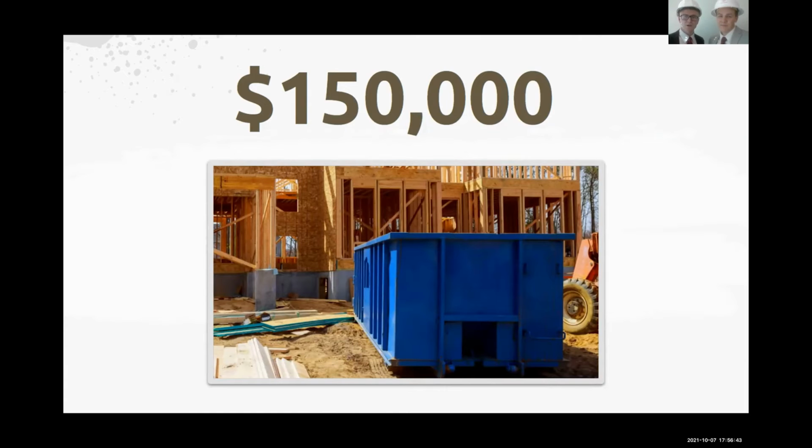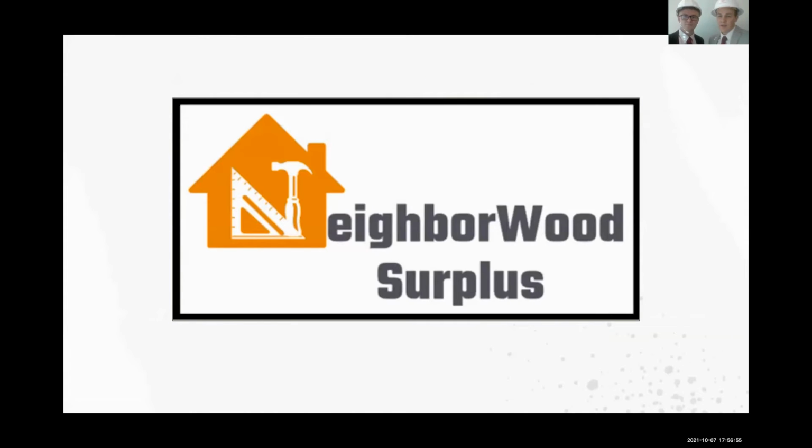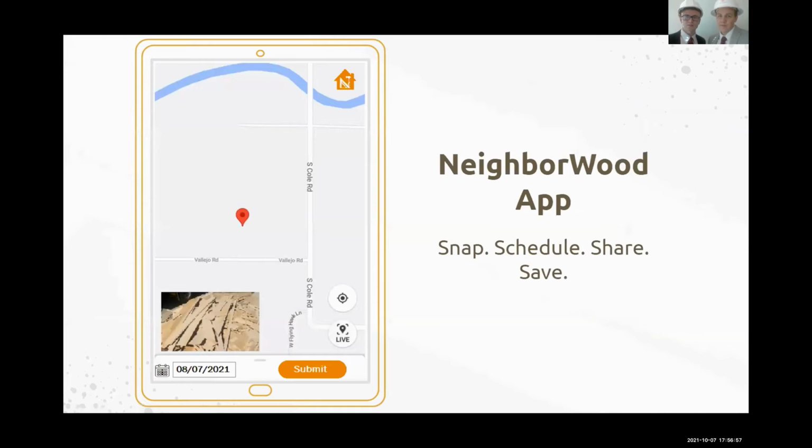My mother-in-law loves woodworking, but material costs are too high right now to finish the project she's working on. Yeah, man, contractors don't have time to deliver these materials or to sell them to other people. They're just throwing away money. That's why we decided to create Neighborwood. Landon and I teamed up with Abby, an app developer, to develop an app where contractors could snap a picture of the materials, schedule a convenient pickup date, share their location by dropping a pin, and save on disposal costs.